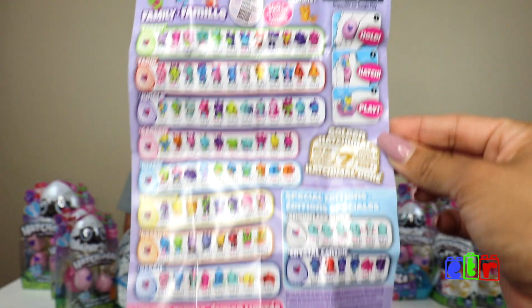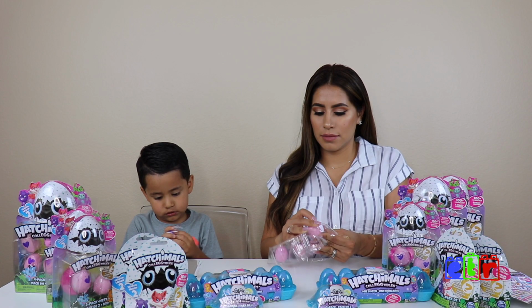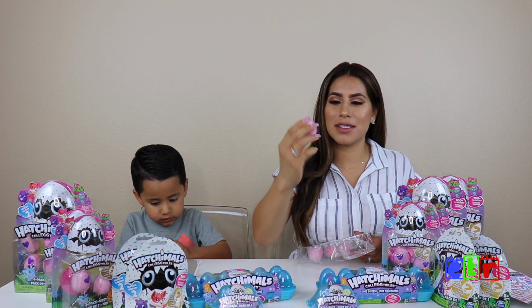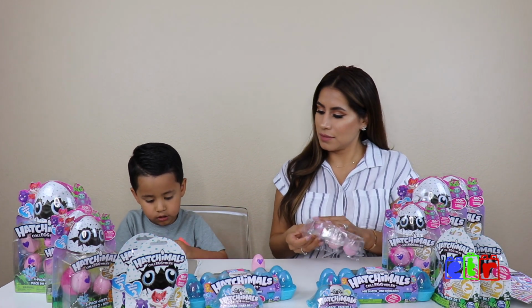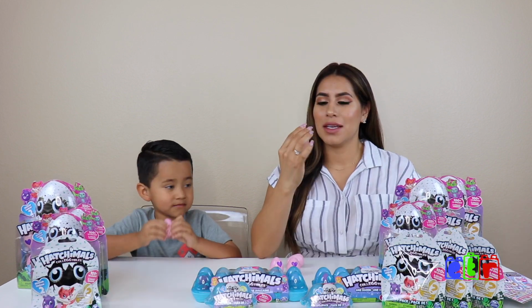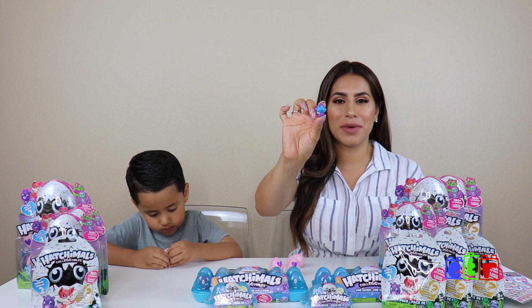There's a limited edition, and there's even golden Hatchimals. And our little eggs. Look at the little purple heart. So cute. Andrew's taking out the monkey. Here's our first Hatchimal, and it's a little monkey with wings.